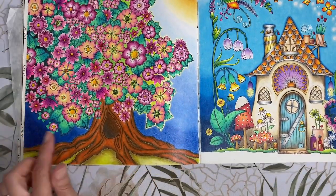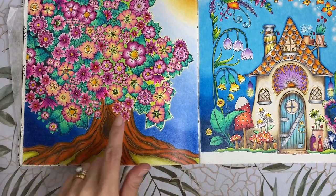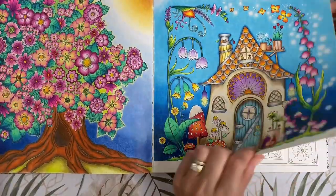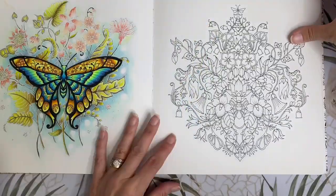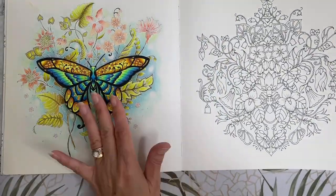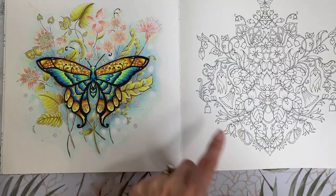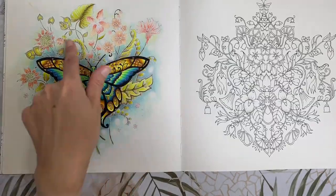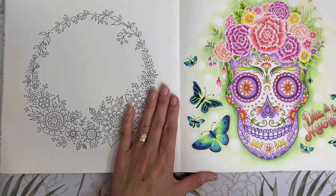This one, I turned it into a tree, so that was my little illustration there. I can't draw, but I'm quite happy with how I drew that. House. Oh, I love this butterfly. That was Prismacolors and then black Posca as well, and I tried to use a white Posca to white out the lines of the flowers in the background to try and make it look a bit 3D and have the butterfly stand out.